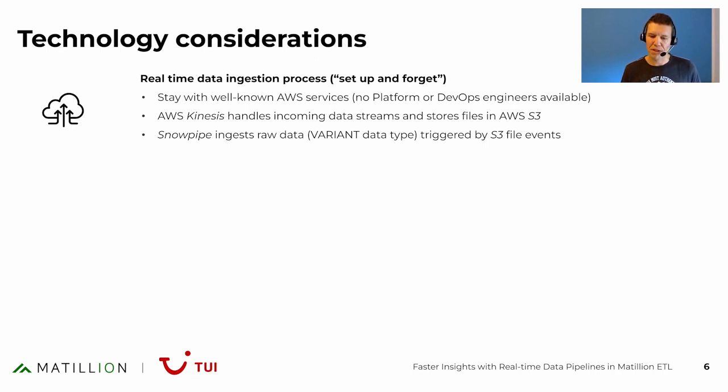First, we thought about what an ingestion process could look like. How can we connect the data stream from our source application, from our source system, with our existing data warehouse? Our goal was to have something that is easy to set up, easy to maintain, but on the other hand also rock stable. As I wrote here, something like a set up and forget approach, which means we want to set this up once and then it should run 24/7 without nagging us with error messages and without losing any data in the first place.